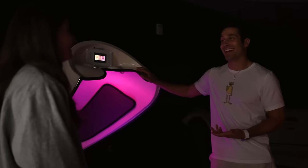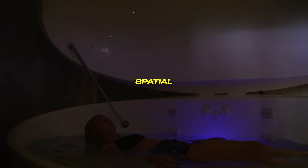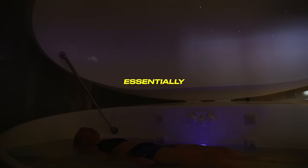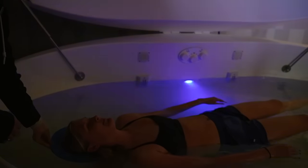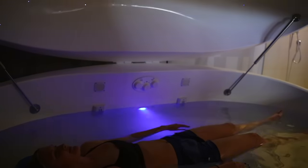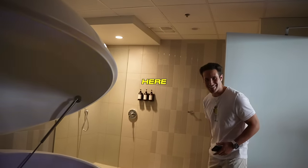Kind of nerve-wracking. About to hop in the, you guys say it. Wet float. Sensory deprivation tank. 1,200 pounds of Epsom salt. And what are the benefits? Epsom salt, as we know, is going to really assist in muscle recovery, but this content level of it is going to make you float. Puts you in spatial gravity, which is going to essentially allow your whole body to relax. There's a float ring. Your head weighs a little bit more, so it allows your head to get into a comfortable position. Wow, Clemson Tigers, they're breaking science here.